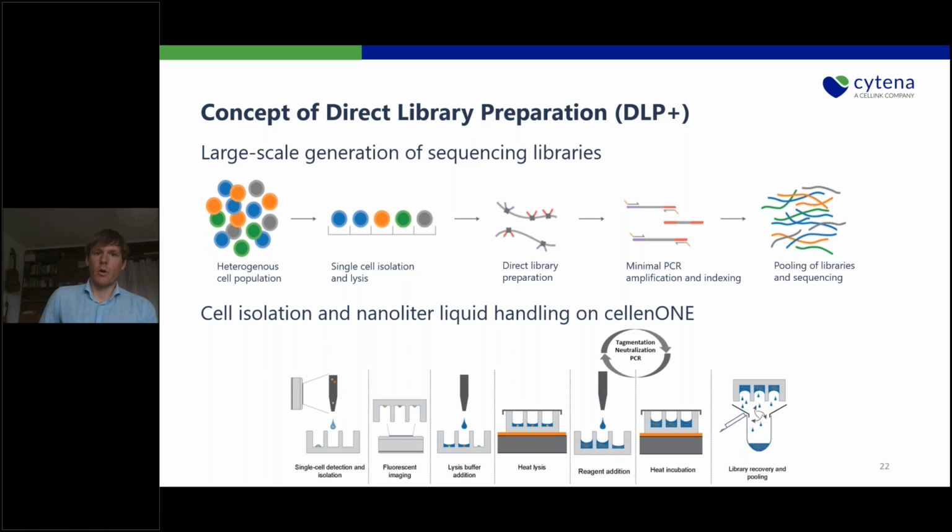On the top, you see the overall concept of the library preparation part. From a heterogeneous cell population, such as dissociated tumor tissue, cells or nuclei are dispensed into nanowells for subsequent lysis. Then the DNA is directly segmented before the fragments are amplified by a minimal PCR, which also brings in the barcodes for sequencing. Finally, up to 5,000 cells are pooled via centrifugation for subsequent sequencing.